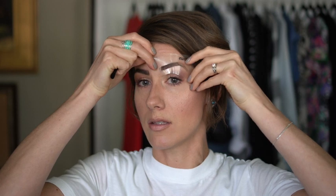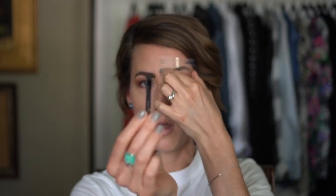All you have to do is take the stencil that you want. So I'm gonna go for a little bit more angled, chiseled look. You pull back your hair, put it right where you want it on your face, follow that brow, okay? And you just hold it in place, and then you get your brow color on your brush, and you brush it on. You follow that stencil, and you brush, brush, brush.